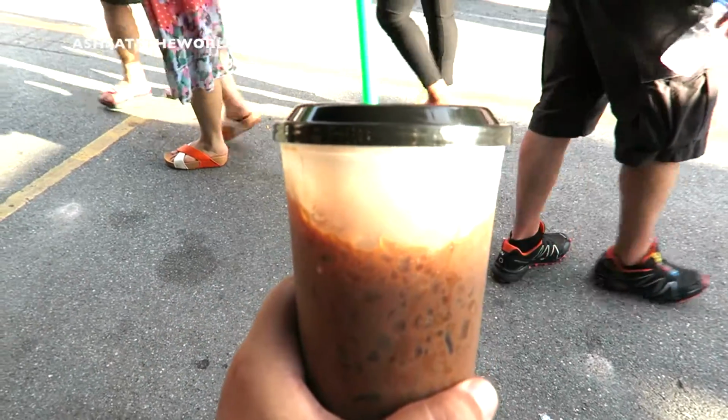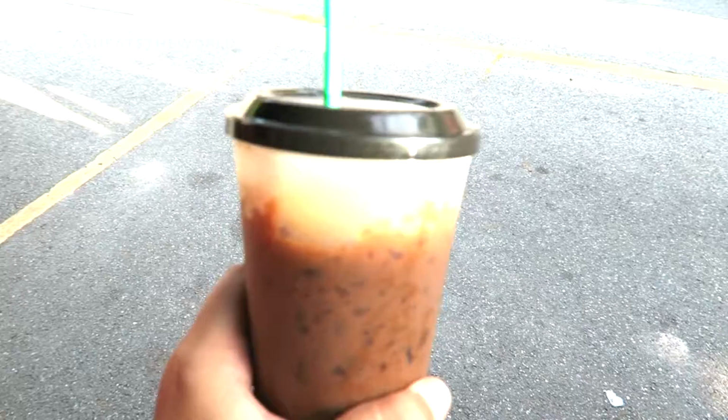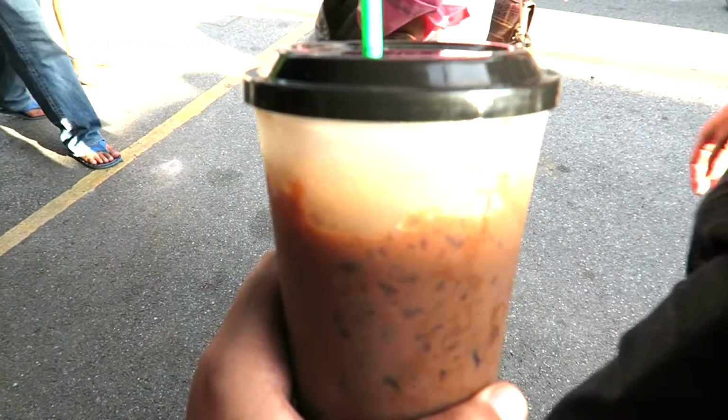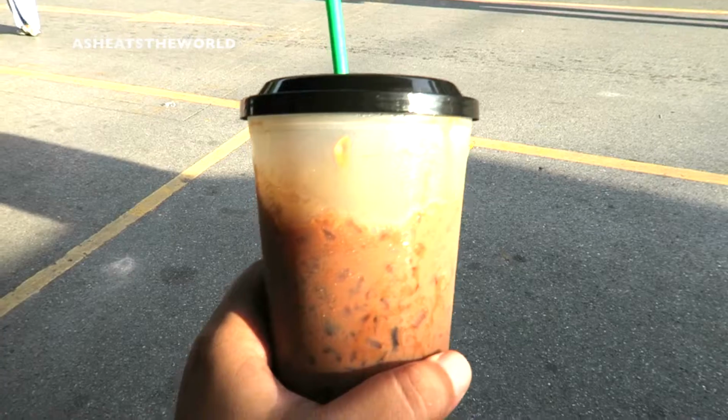Okay, so this is coffee with, I think he put a little bit of condensed milk and evaporated milk. It also has that chicory flavor. It's more sweeter. It's more flavorful. It has a very good chocolate aftertaste. It's better than the last coffee. The last coffee slightly tastes burnt, but this one's pretty good. It's very refreshing and it's less than half the price.